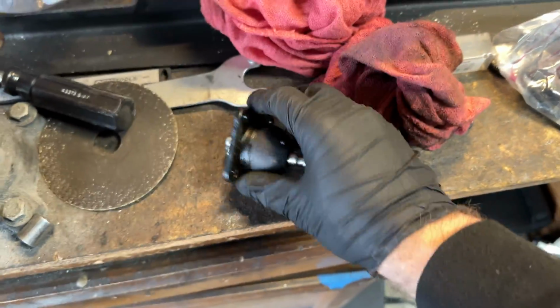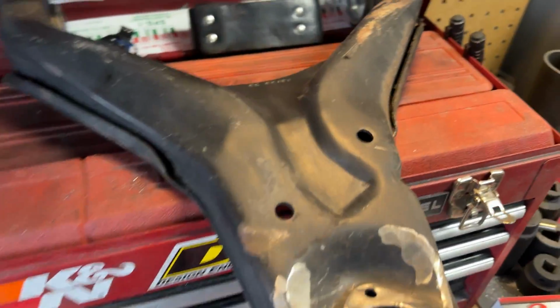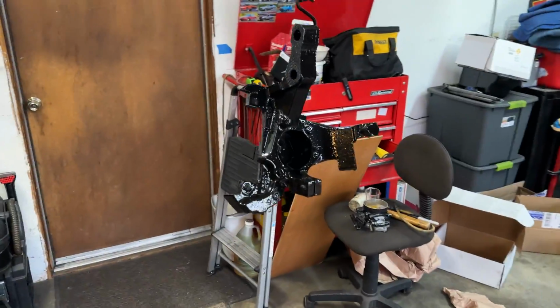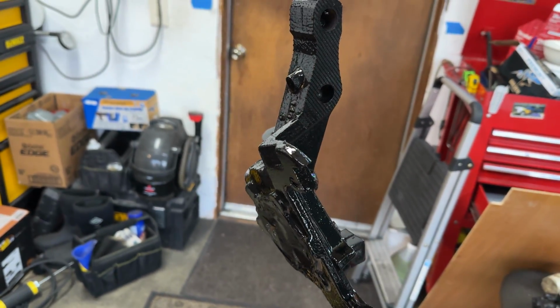It comes with some provided nuts and bolts, just hardware here. So I'm going to go ahead and throw this together. We'll throw the polyurethane bushings in, and then we'll get ready to paint. I already have the knuckle up here with the second coat of paint, I think it is. But yeah, just clean them all up and get them painted.